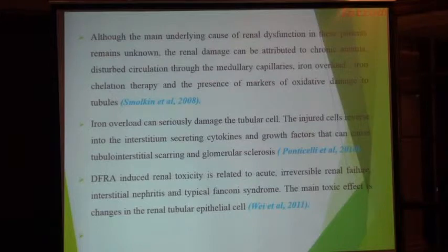Although the main underlying causes of renal dysfunction in those patients remain unknown, the renal damage could be attributed to chronic anemia, disturbed circulation through the medullary capillaries, iron overload, iron chelation therapy, and the presence of markers of oxidative damage to tubules. Iron overload can seriously damage the tubular cell. The injured cells revert into the interstitium, secreting growth factors and cytokines that can cause tubulointerstitial scarring and glomerular sclerosis.